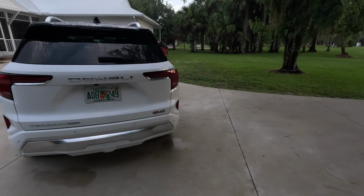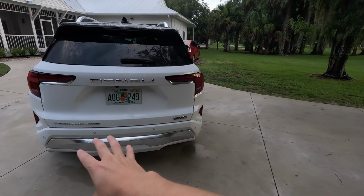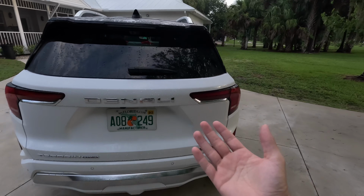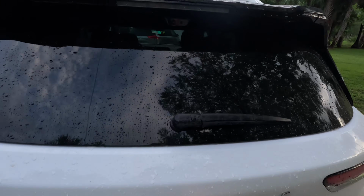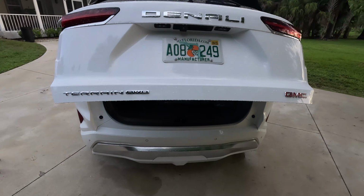Terrain with the all-wheel drive badge. This will tow about 1,500 pounds. Big chrome strip at the bottom. And from the back, this vehicle looks really small. From the front, it looks absolutely enormous. All right, we need to hustle this up because I'm about ready to get smoked by the mosquitoes right now.